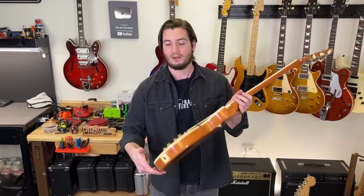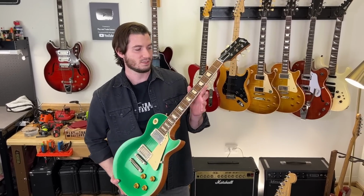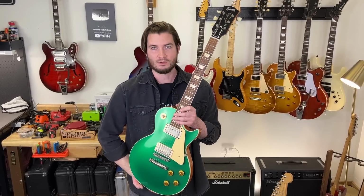I like that. I also would say that the scale length is something I've really noticed that I'm gravitating towards, that 24 3/4 of the Gibson.